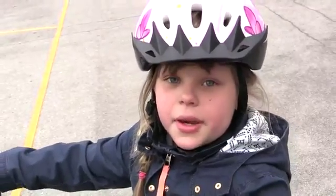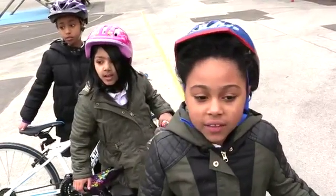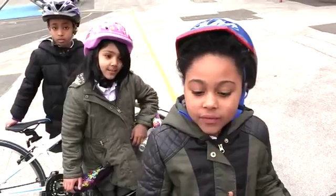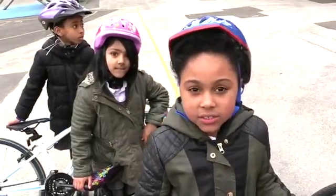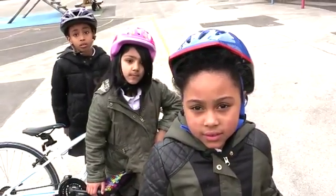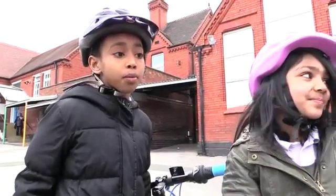So on Bikeability, we have been learning different things about bikes, and we have been trying to do some challenges. We've been doing riding, and then you ride and you take your hand off, and then you look over your shoulder and you have to tell what the colour is. Okay, and is this a special award that you've been doing this for? Yeah, it's called Level 1 Bikeability. So why do you think it's important that you're doing this? Because when we get older and we have our bikes and there's a bus, we have to look over our shoulder, that if we don't learn that, we might bump into something.